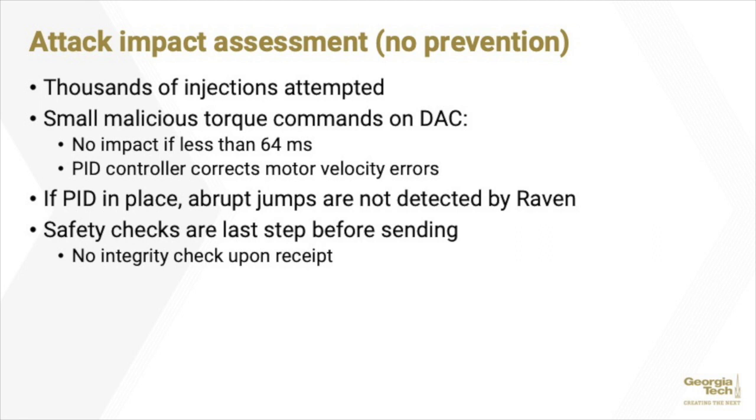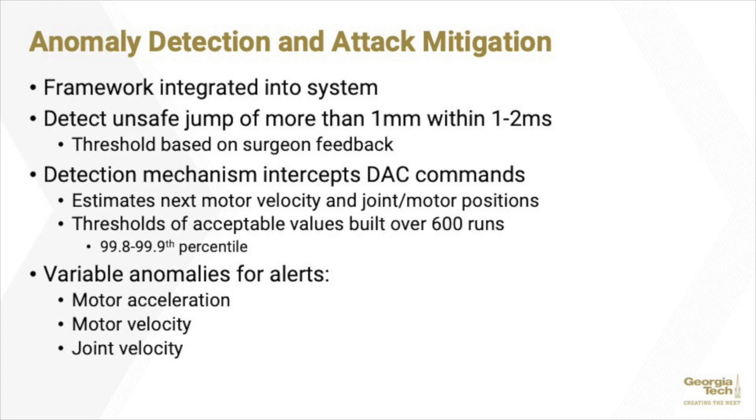Unfortunately, if the PID is in place, the abrupt jumps are not detected by the Raven. The PID will only check commands against a fixed threshold. They don't actually take into account the impact on the state of the robot. And since the safety checks are the last stop before sending, and there's no integrity check, it allows for a gap in systems targeting.